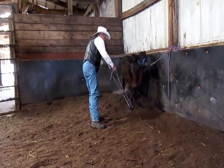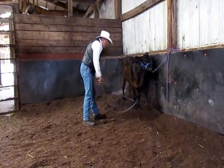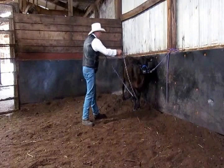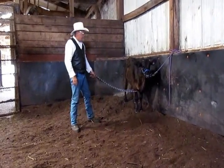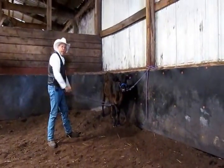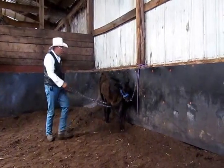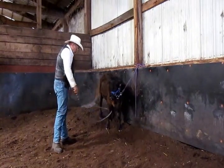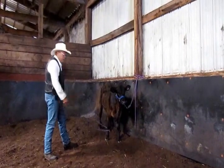You can sit there and just do this treatment right here. I am desensitizing this leg, I'm touching it, I'm rubbing it, but I'm back here in a place where I'm safe. If this calf gets upset, all I gotta do is look over the rope and get out of the way. But if I'm down there leaned over and trying to rub with my hands, and this thing moves, it can jump on top of me, and you can get hurt.